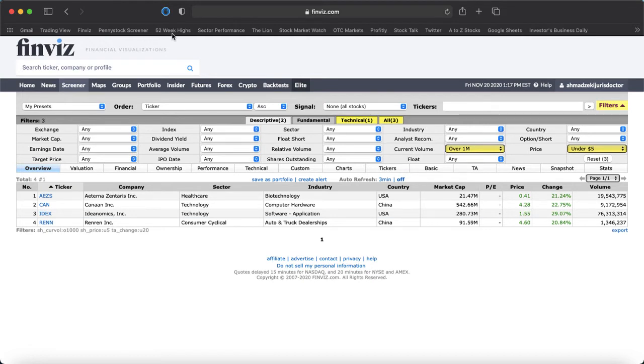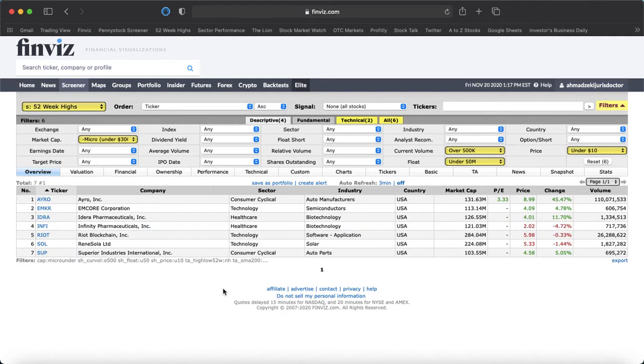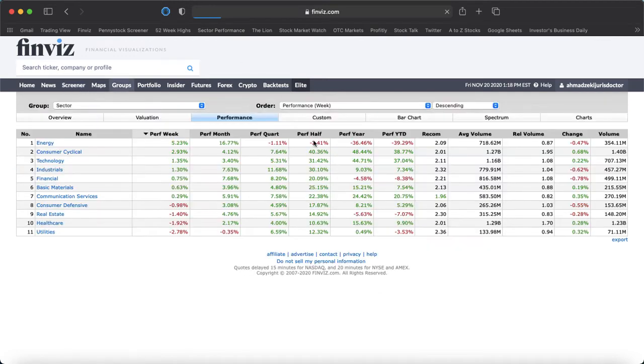The other thing you can do is you can look at another scanner where you can set up, you say, okay, I want 52-week highs that are micro cap, again, under $10. And you can kind of slice and dice any way you want with respect to how you want to put the filter in.